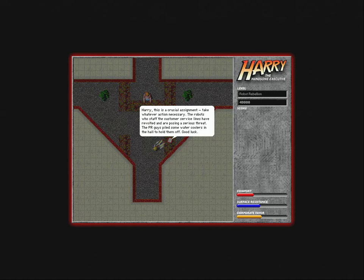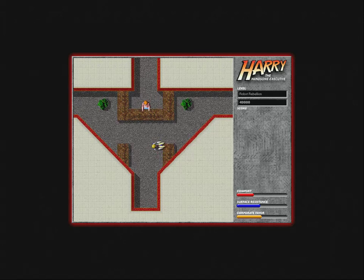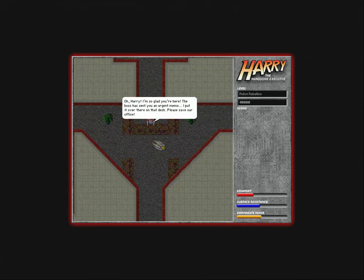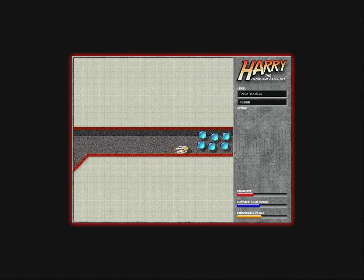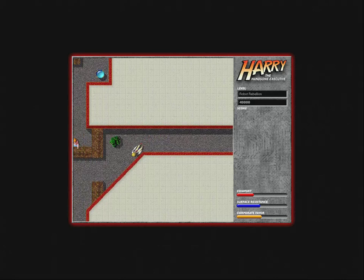Good luck. Jeez. Okay, so why... What's this old girl? Oh, Harry, I'm so glad you're here. The boss has sent an urgent memo. I put it over there just in case you don't read it. They have a little dialogue there. I mean, really, what's the difference between... Okay. I can't do anything with those. Okay. Interesting. Immovable objects.